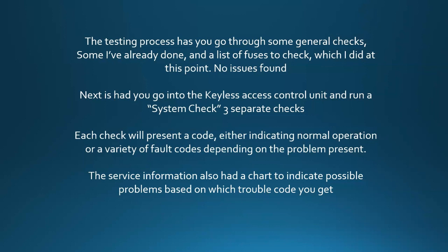The next thing it has you do is go into the keyless access control unit and run a system check. There are actually three separate system checks, which I'll break down here, and each one of those checks will present you with a code. You'll get a code no matter what once you run this system check, and this is within the scan tool. I think N1 is normal, meaning there's no issue with the immobilizer system. Then there's a series of two-digit codes that point to a different fault within the immobilizer system. So this is getting me my trouble codes, hopefully, that I don't have through the initial scan of the scan tool, right?